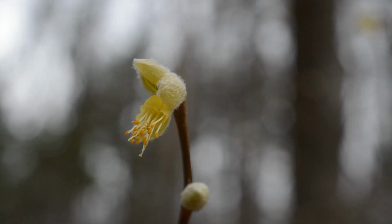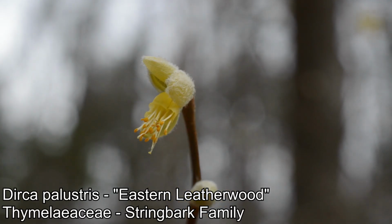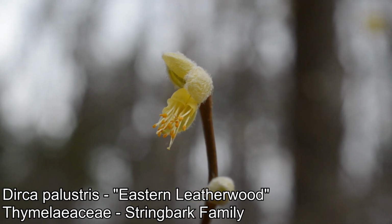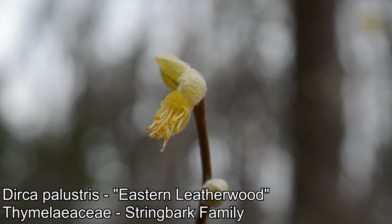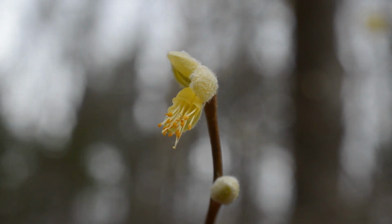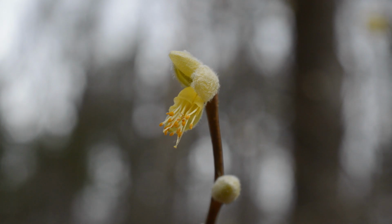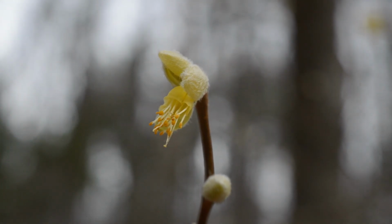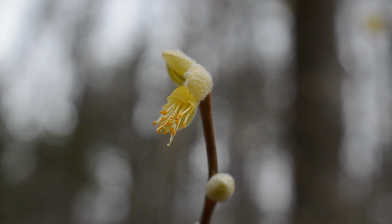Real interesting plant right here. This is Dirca palustris, from a family that if you are living in North America, you're probably not super familiar with. This is in the family Thymelaeaceae, the stringbark family, and indeed these plants are famous amongst several other things we'll get into for having really fascinating, tough and stringy bark that made excellent cordage. But you know me. We'll get into the taxonomy and the biology of what's going on here.